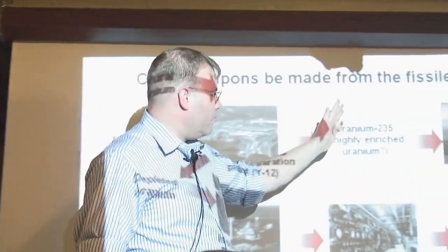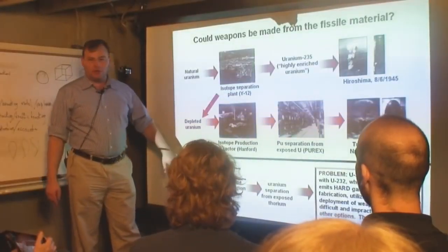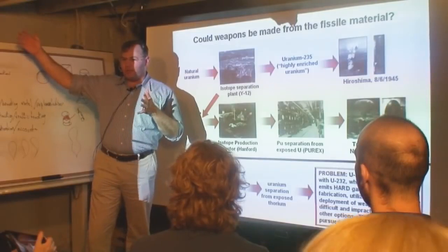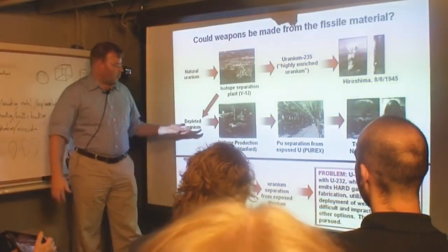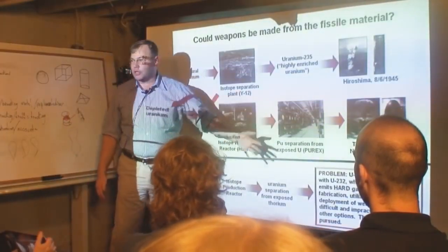But this is how they made the uranium for the first nuclear weapon used in war. This was the bomb at Hiroshima. It was called Little Boy. And they never tested it because they already knew it was going to work. Then they said, well, what can we do with all this junk uranium-238, the 99.3% of it? Well, Seaborg had already figured out you could expose it to neutrons and you could make it into plutonium.